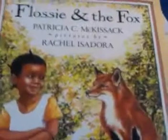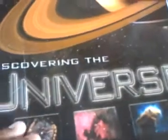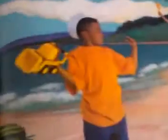Then we have Flossie and the Fox. My older kids loved it, and I had to pick this one up. And Discovering the Universe, another science book, which talks about everything. So cute little projects in here, which I'm sure we'll cover. Down by the Bay, because I like the song, and that's what it's based off of. And it's very simple.